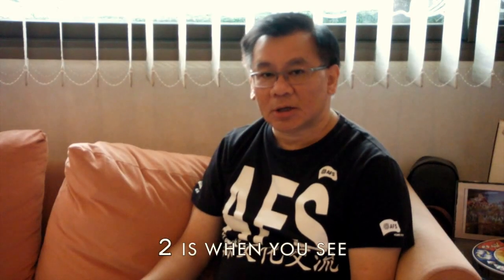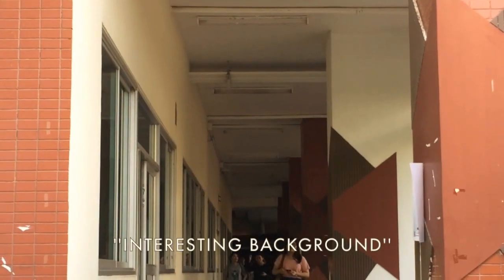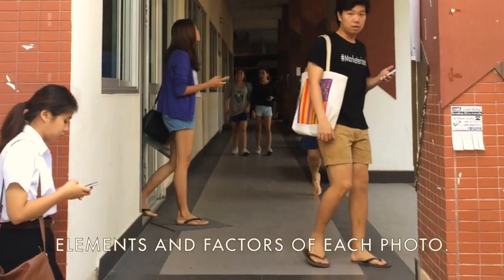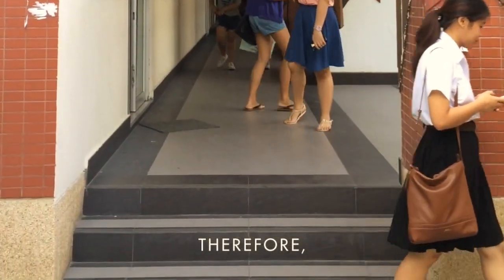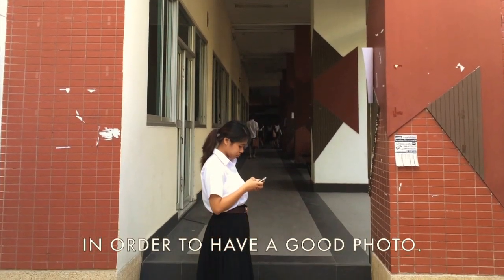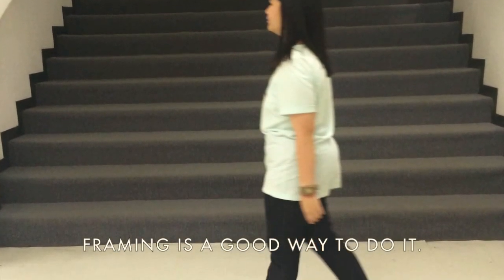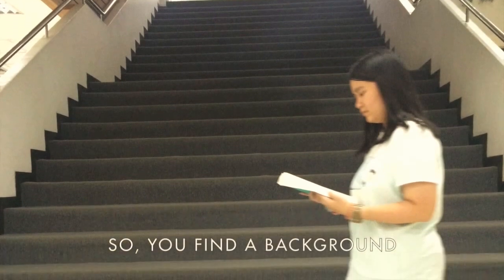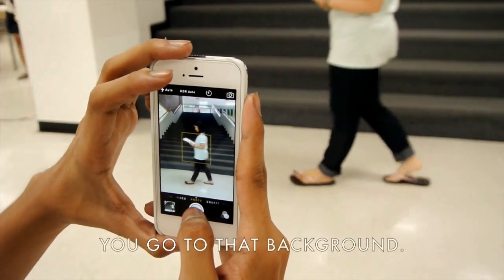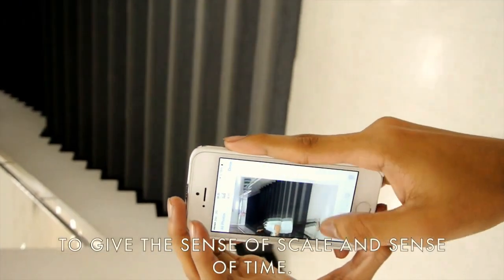Two is when you see what we call the frame element and outstanding background. Interesting background. Background is one of the important elements and factors of each photo. Therefore, we should find an interesting background in order to have a good photo. Also, to make our subject matter outstanding, framing is a good way to do it. So, you find a background that can make a frame of the photo. You go to that background and you wait for the human element to give the sense of scale and sense of time.